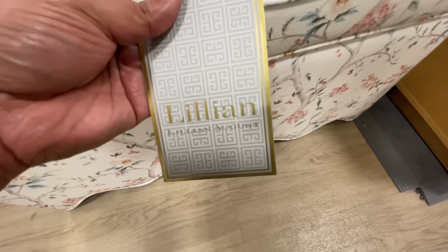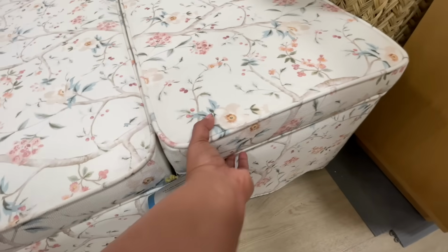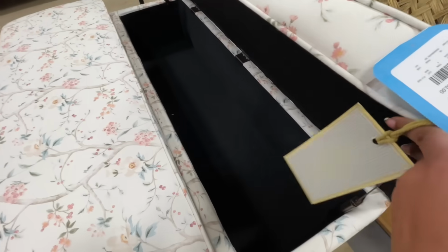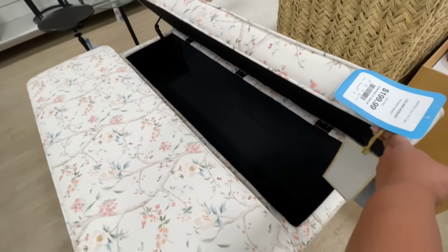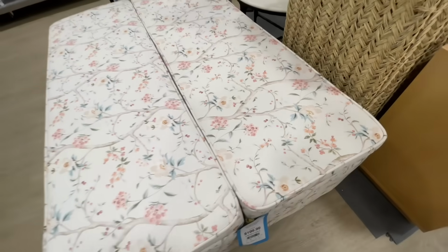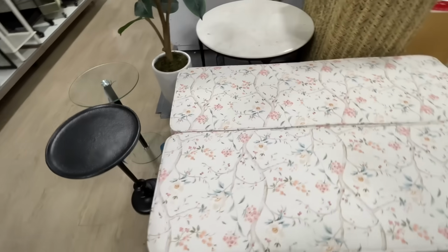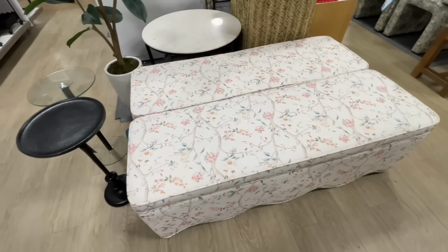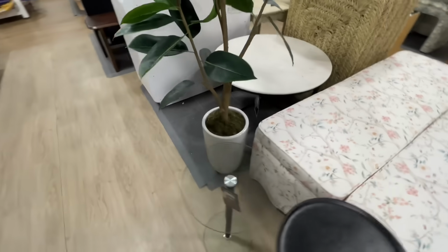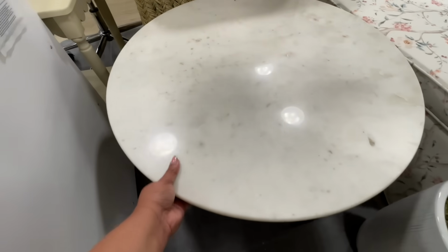What is this? What is that, velvet? This is beautiful. Yeah, this is very cute. I love this. And this has matching chairs. We've seen the chair for this. So if you already have the chairs, you could get this and put it to match. Or vice versa, you can get this, then look for the chair. Either way, very cute. And it's very long too, longer than the normal ones.